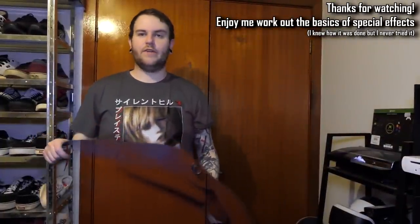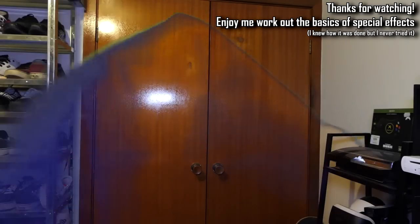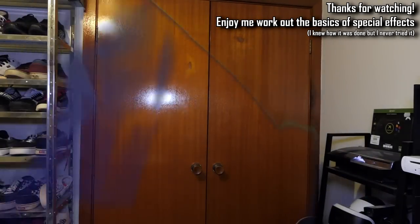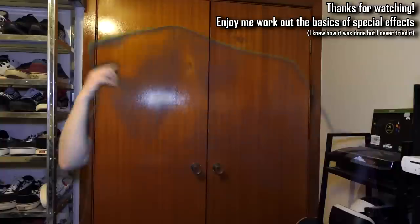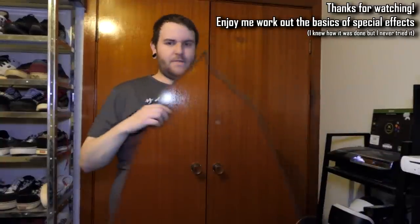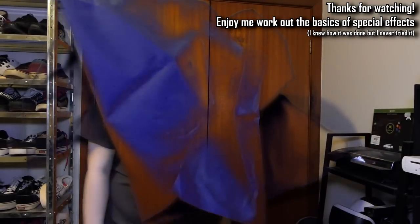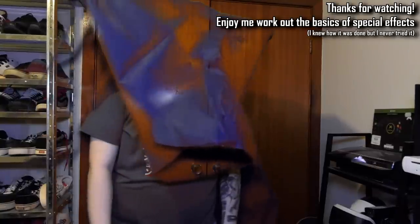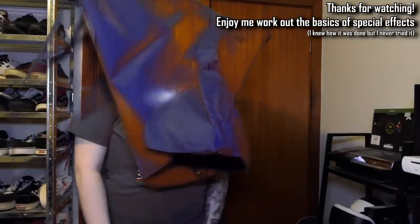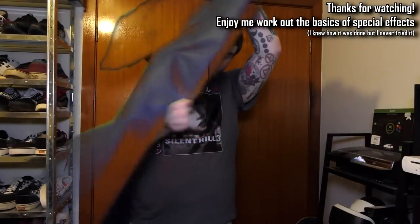I always wondered, in, you know, Harry Potter and stuff like that, right? How did they do the invisibility cloak shit? Did they literally just do this? Oh, fuck. Shit. I think it would have looked something like that. Like, you know, they would have special effects. You know.